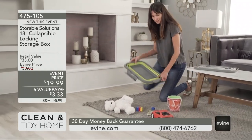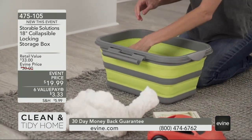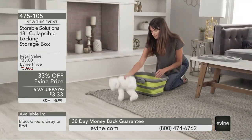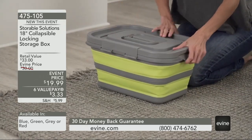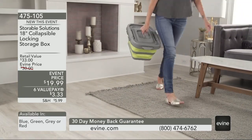All right, so we're going to move on to the locking collapsible totes. This is the tote with the lid, with the handle. In this, you will order one. It's an 18-inch, so it's about 18 by 12 by 10 inches. It will hold up to 26 pounds. And you order red, blue, gray, or green.